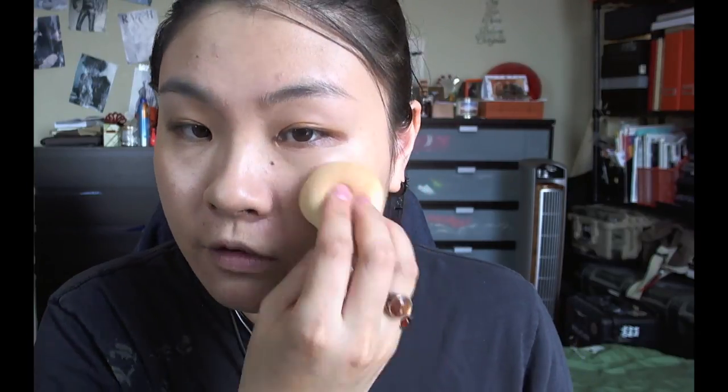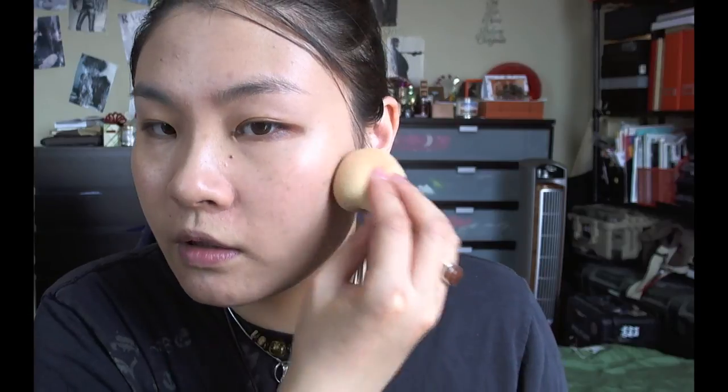I was really excited for this foundation, because I was like, oh man, Too Faced has great products, and I'm sure this foundation will be great. And since they claim it's going to be pretty much a no makeup type of effect, but it still gives you that medium to full coverage effect, I was really excited.